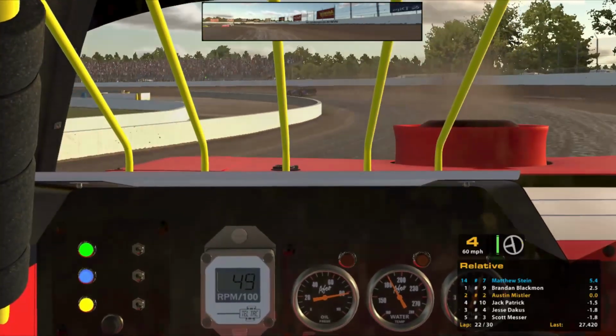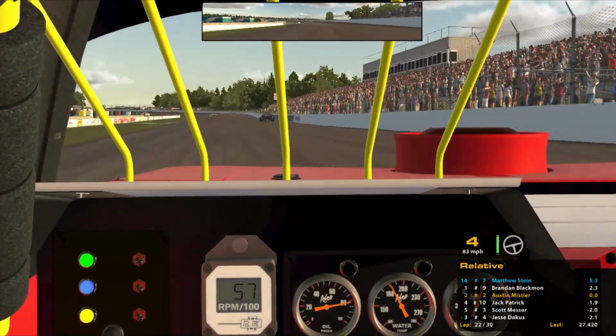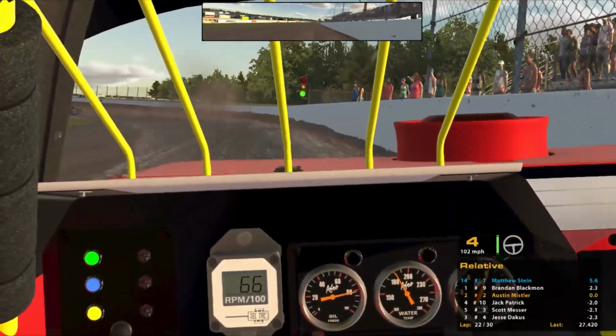They're throwing sliders and everything on each other behind me, and they're kind of catching me at the same time. It's kind of crazy. They're losing all their time off the corner. They're gaining a ton coming in because they're throwing sliders.